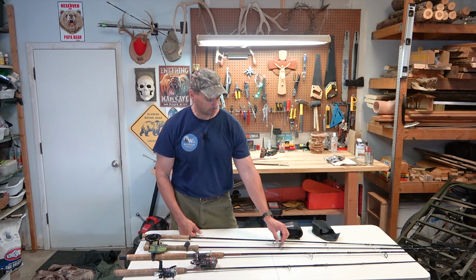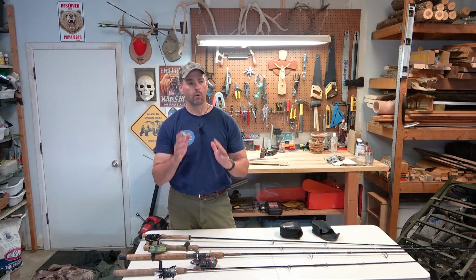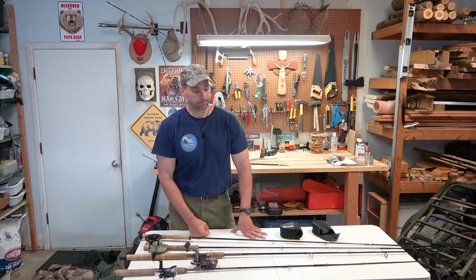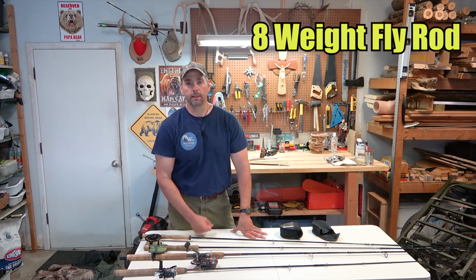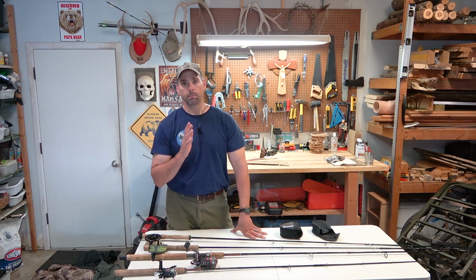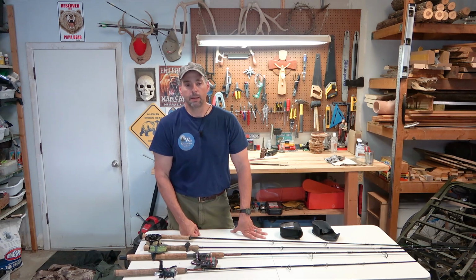But one thing I will mention, people always ask, if I only have one fly rod to bring to Alaska to do it all, what should I bring? And the answer to that question is an 8-weight fly rod. 8-weight is really kind of the perfect size for Alaska salmon fishing.